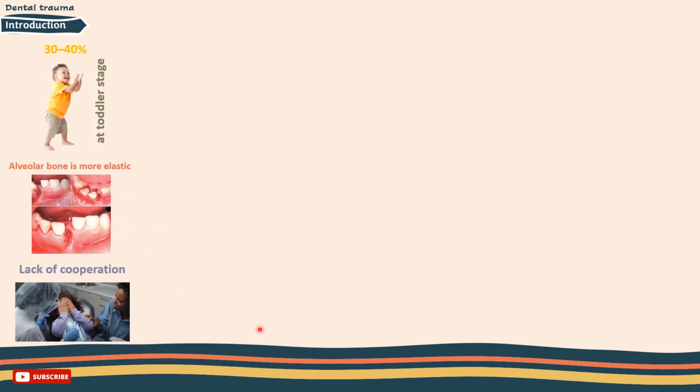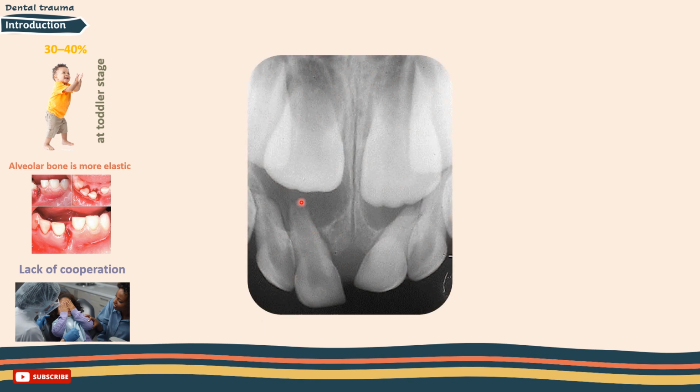Keep in mind that there is a close proximity between the apex of the root of the injured primary tooth and the underlying permanent tooth germ. Tooth malformation, impacted teeth, and eruption disturbances in the developing permanent dentition are some of the consequences that can occur following severe injuries to primary teeth and the surrounding alveolar bone.